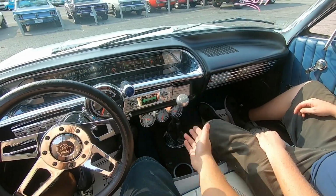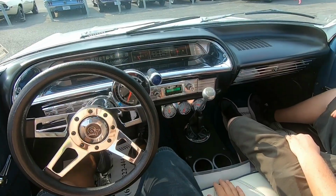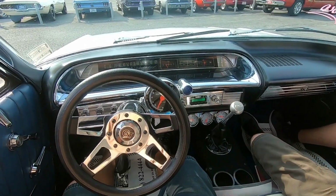All our gauges are working. Temperature's at 180. Oil pressure's right around 30, bouncing all the way up to 60 when you give it gas.